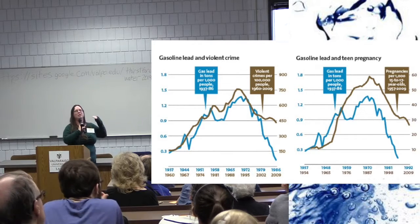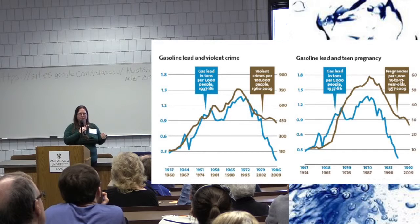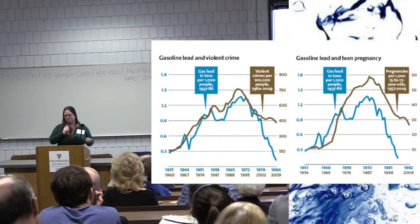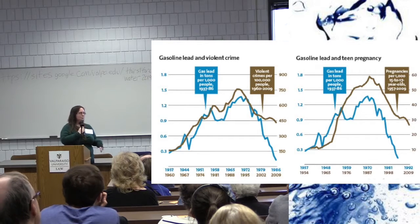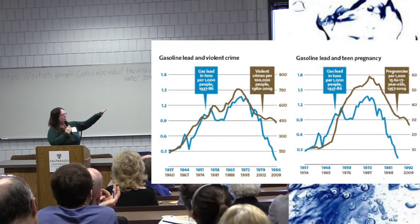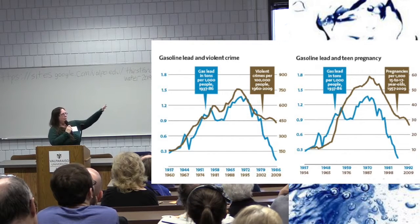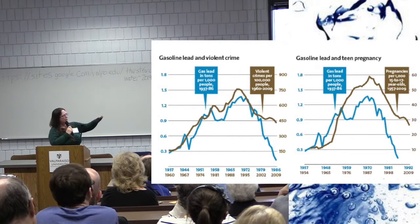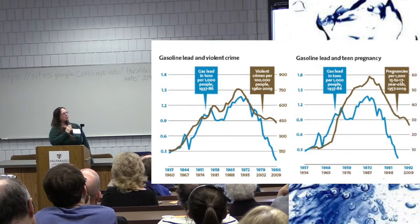Lead exposure is clearly associated with poor impulse control, neurological development, things that could easily lead to violent crime. Right? And we have a very close match of the trends in the population being exposed to lead with impacts on the society. And the same thing with the graph on the right with lead and gas versus teen pregnancies.